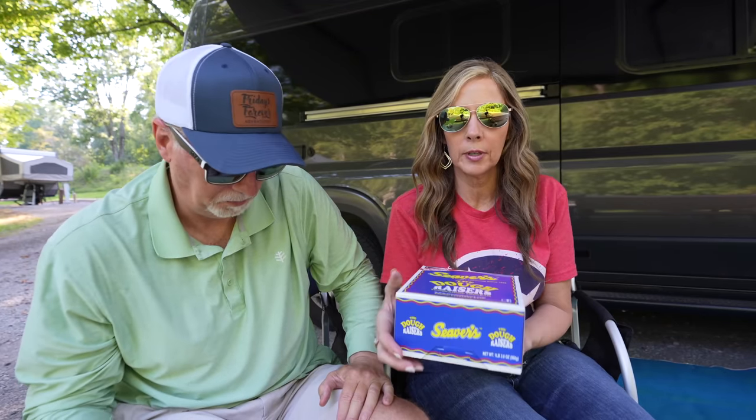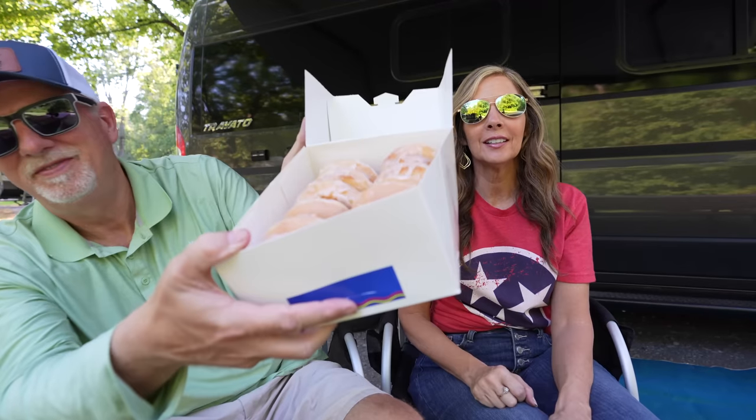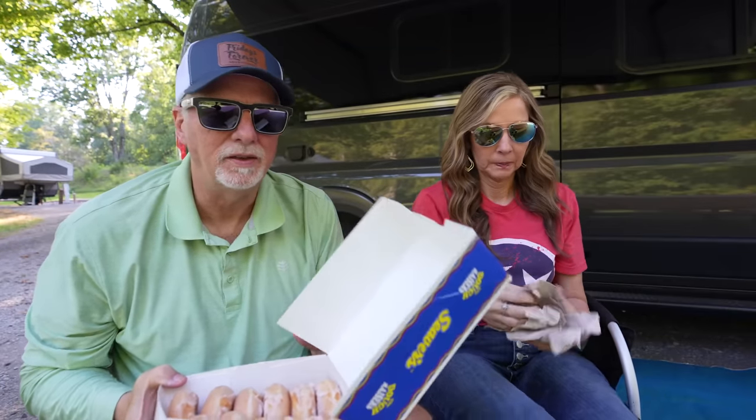They look like a Krispy Kreme, if you ask me. They're called the dough raisers because they raise money. Oh, look at that. They look good. And we got some milk out here. We'll grab one of those.